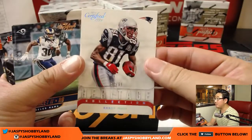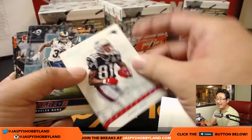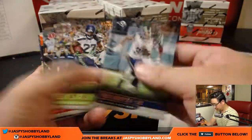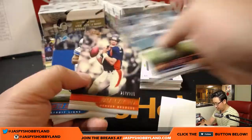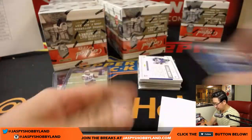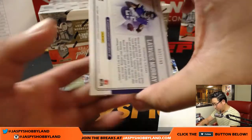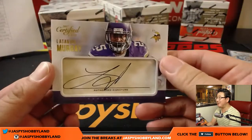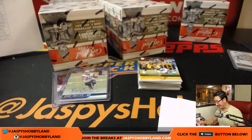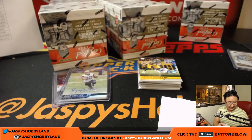Nice. Randy Moss, Patriots Edition, Heritage Collection, 87 out of 99. Got John Elway out of 399. And we've got 32 out of 149. Latavius Murray. You don't see a lot of Latavius Murrays here. It's kind of funny because he's the next in line after Dalvin Cook. So that goes to Mark.